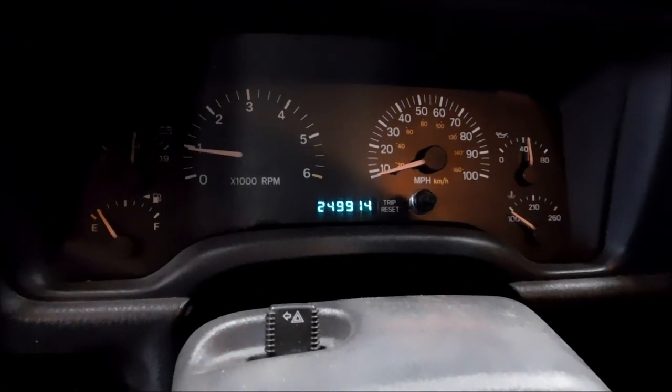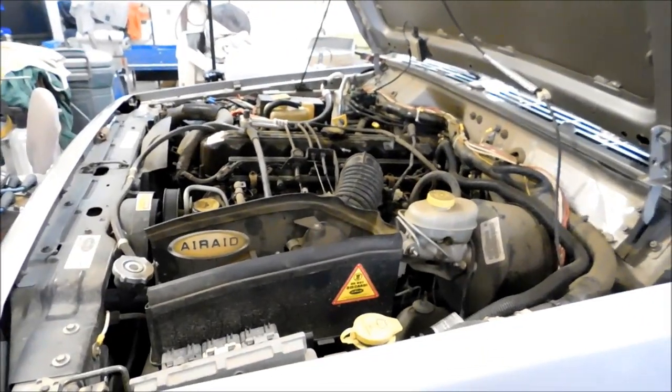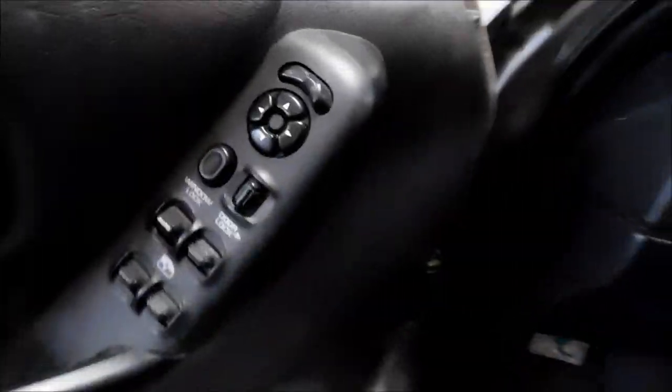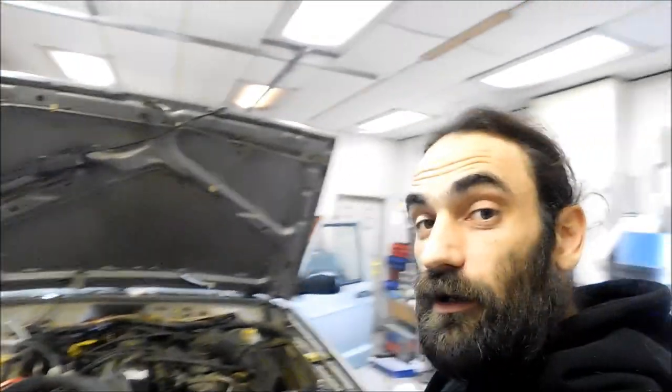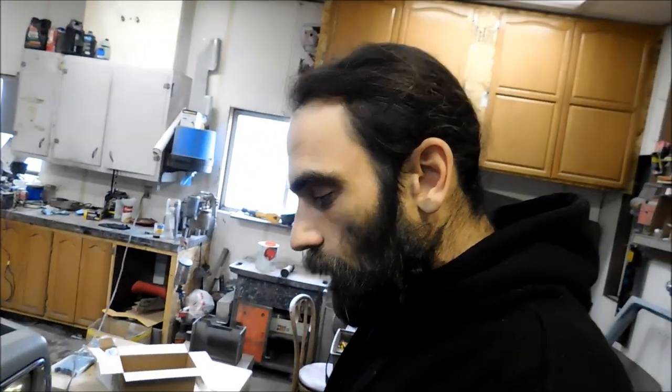Charge looks good. I got all my gauges. Success. I'm going to put my code reader back on the engine and clear all the codes out. It doesn't show any check engine codes, but it does have a couple stored. So I'm going to clear those out, and then we'll go for a drive, and hopefully she's good to go.